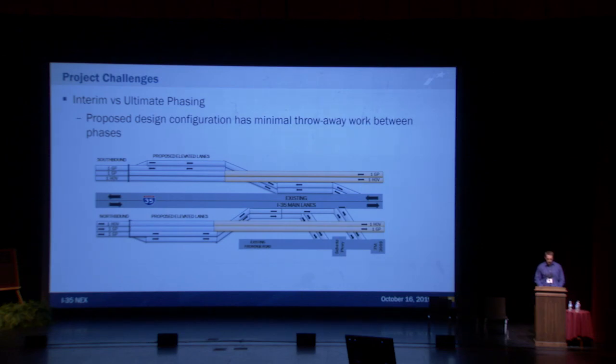In the future, whenever the Deferred Work Component North elevated lanes are built, we'll be able to eliminate that design exception because we'll be able to restripe the exit ramp and the entrance ramp up onto the elevated lanes as one lane ramp. So we'll be able to get rid of an existing design exception out there.